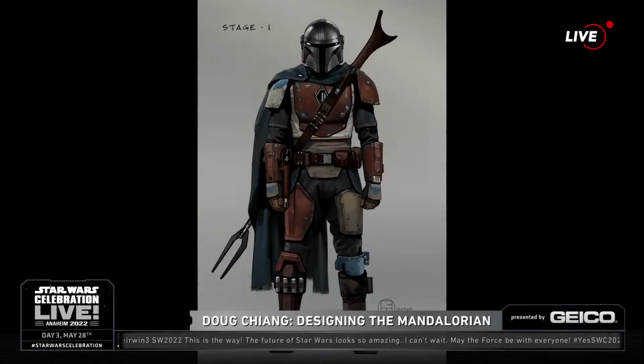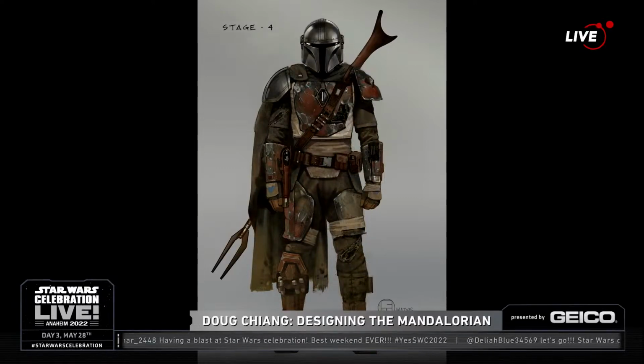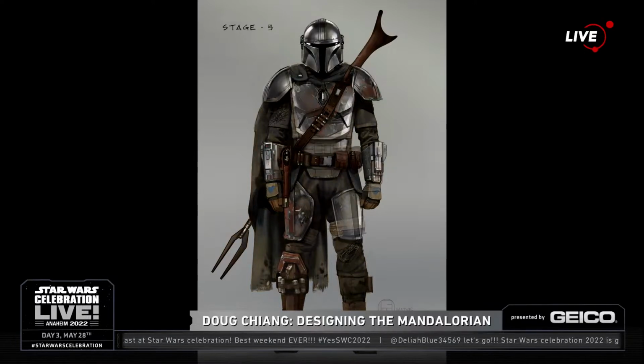So here are the stages of his armor in season one. This is how we saw him in the beginning. And then in stage two, his very first new piece of armor, his Beskar pauldron. And then stage three, after he was beaten up by the Mudhorn. And then stage four, after he repaired himself. And then finally, stage five. This is, of course, the Mando that we know and love.